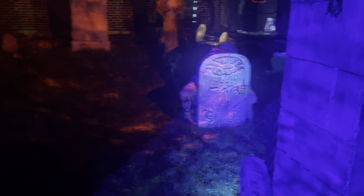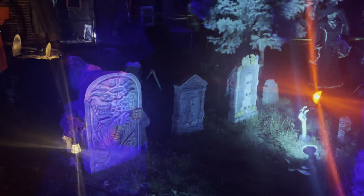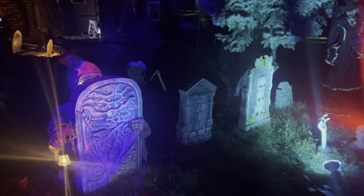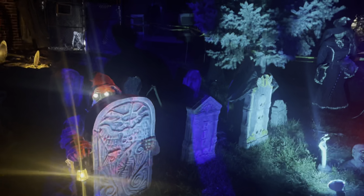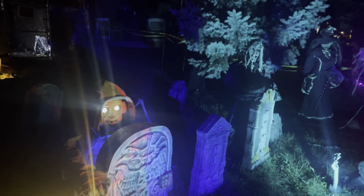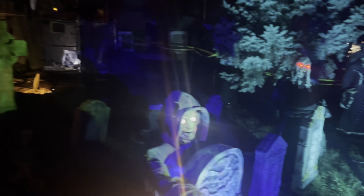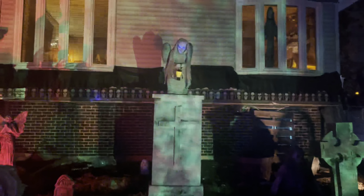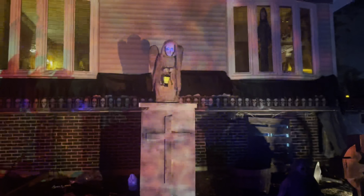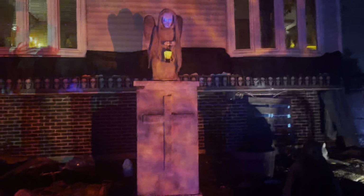Now the first thing that you will see when you walk in is the creepy caretaker and the guardian of the grave. There they both are. And then you will also see the Grim Graven Angel on his giant statue right here. He originally is supposed to go up to a speaker, but the speaker just died, so I just have his normal audio. But that's okay.